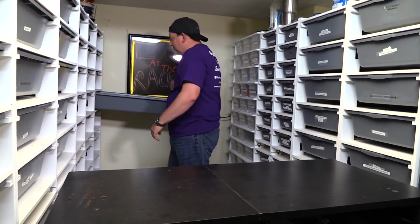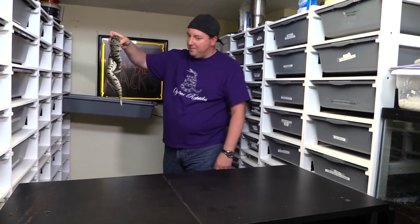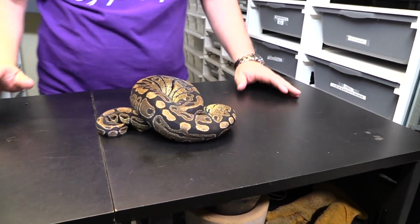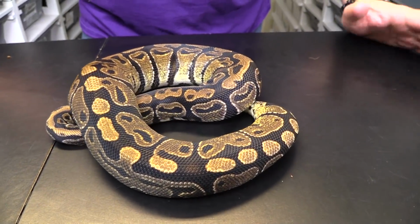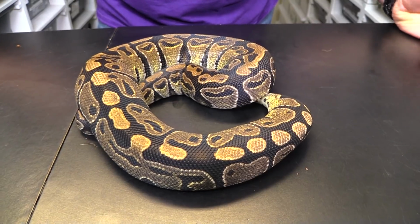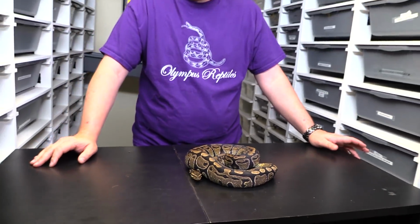And that brings us to this girl here. This is another one of the het clown females. And you can see she's looking really good. This one was so small when we got her. We actually got these right out of the egg, which is not how you usually want to purchase snakes or how you usually want to sell snakes. We got them from somebody we knew. We knew the situation. We literally picked them up when they hatched. So nothing on them at all because we knew what we were getting into.